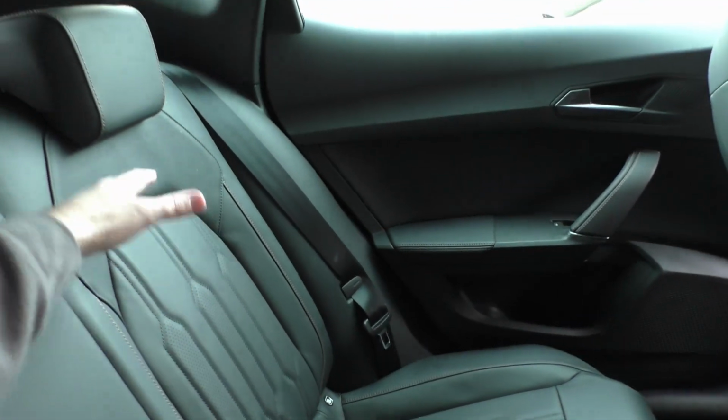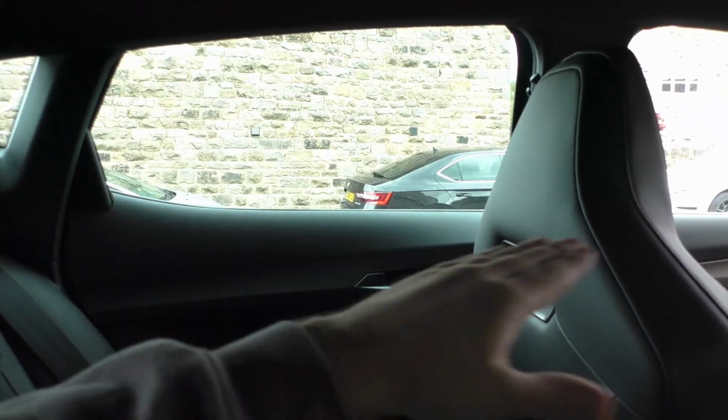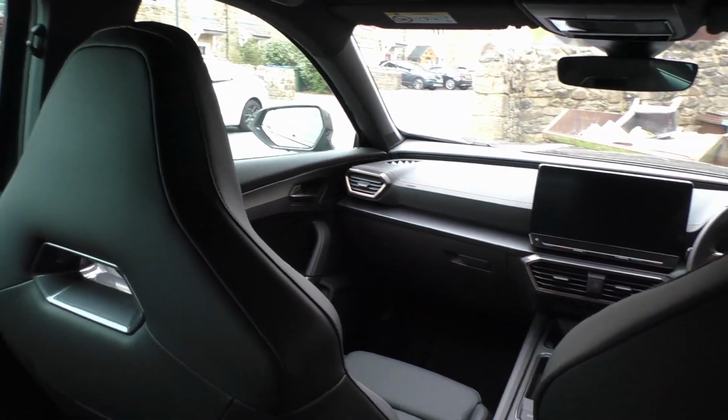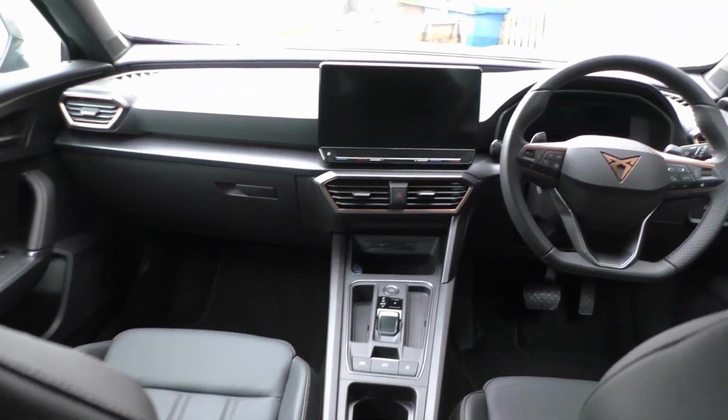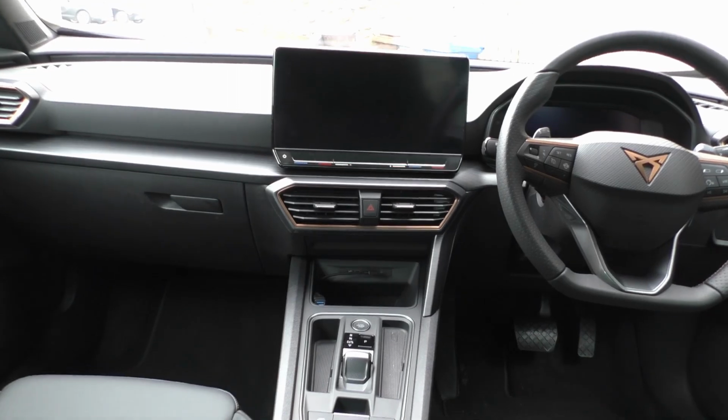If you've got any short kids, or young kids anyway, it's got a very high waistline as it goes further back, so they might not see much out. But yeah, I think this is a pretty nice place to be, to be honest. I think most people will agree with that. I'm not saying it's the best in the world, but it's far from the worst.